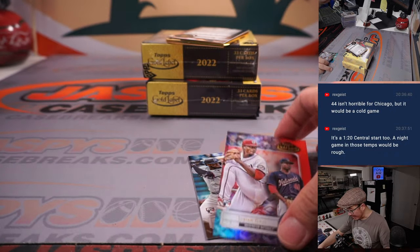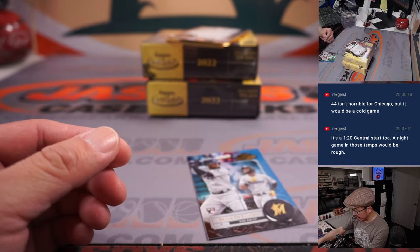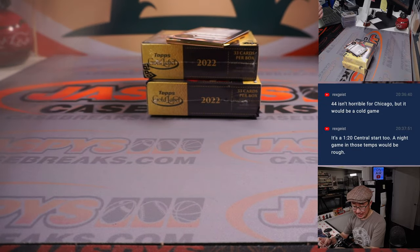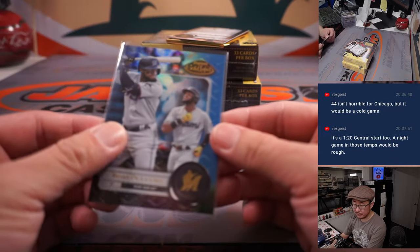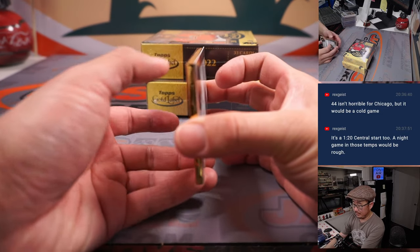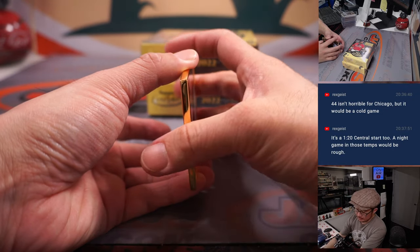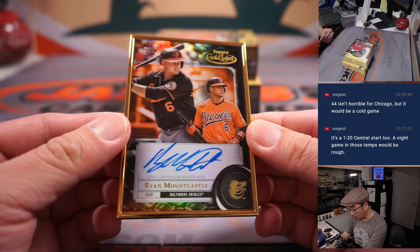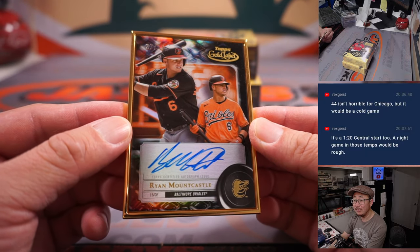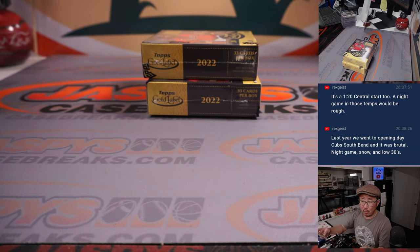All right, there's a Josiah Gray, 40/75 for the Nats. That's for James. And we've got the Brian Dela Cruz Blue, 7/99. That will be for the Marlins. That's for Nancy. And the auto is Ryan Mountcastle, 37/75. Nice one for the O's. Anand, with the Orioles.